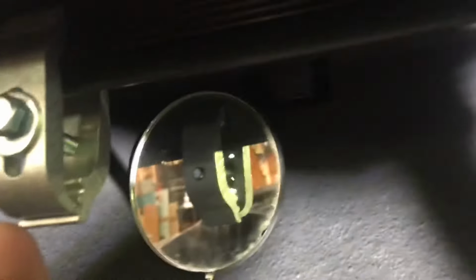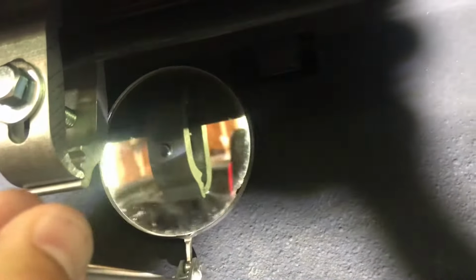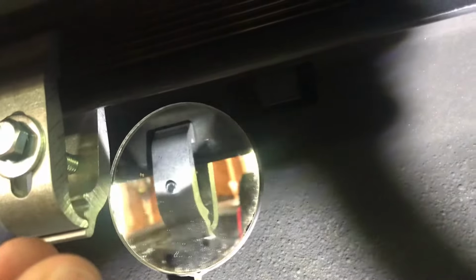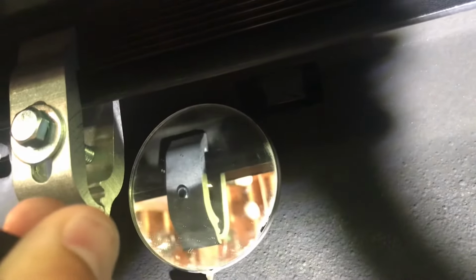So I broke my mirror out. This is one of the best tools you could ever have. I'm just going to let you know, I use it very often. Fight the light here. There we go. See how that back piece is not hitting the top? It's got plenty of room. She's going to be tight as all get out. That's what we want.